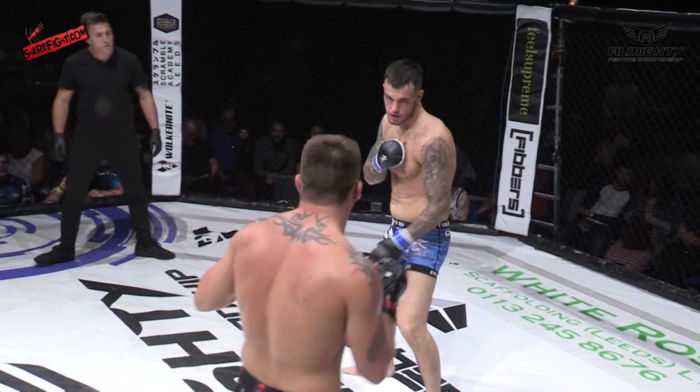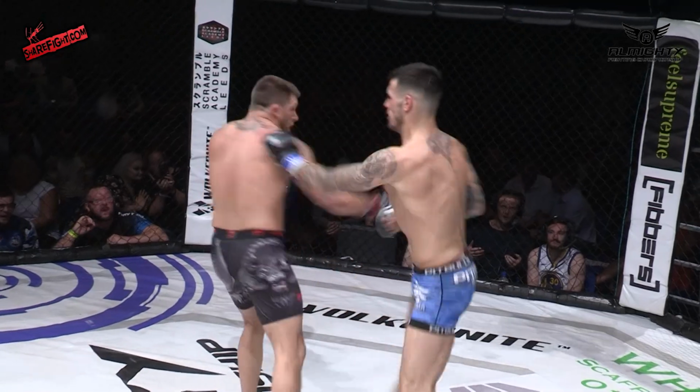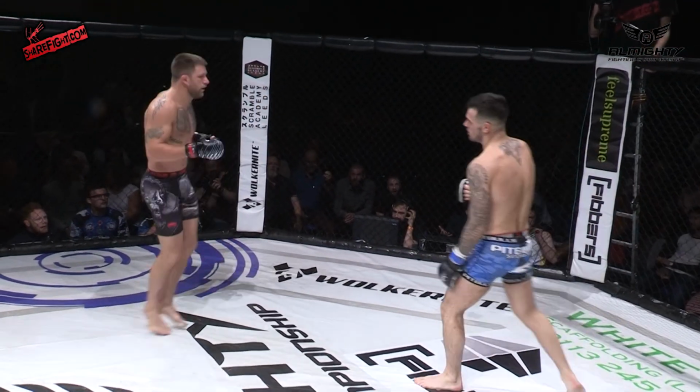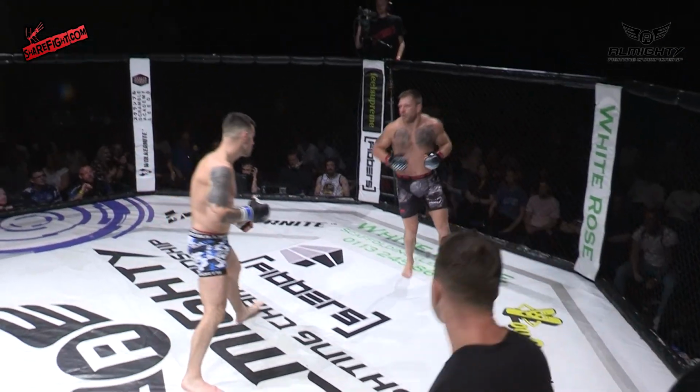Now, I obviously think Hammer and Rodrigues are aware of the sort of grappling ability that Brocklesby has, so maybe that's the game. Kick his leg from underneath him, that makes that shot, when it comes, providing you're not up against the cage, it means it's going to come a hell of a lot slower than it did. And Rodrigues playing the game smart.